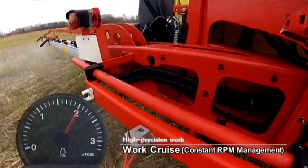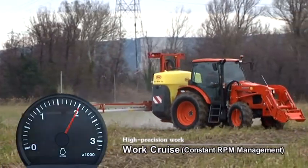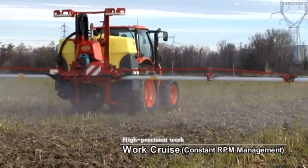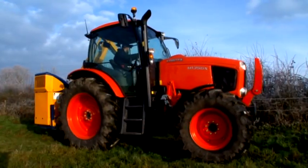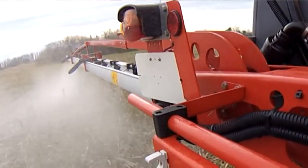The work cruise function maintains the engine RPM at a constant speed, even when the workload increases. During work such as seeding, fertilizing, and spraying, the travel speed, PTO RPM, and hydraulic pressure are all maintained at constant levels to ensure uniform high precision results. This type of automatic operation is made possible by integrated control, which links the engine, gear shift, hydraulic circuit, turning, digital LCD displays, and operating system via a high-speed network.